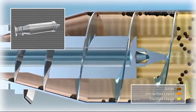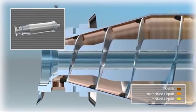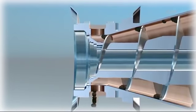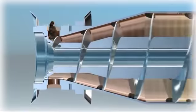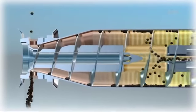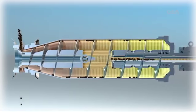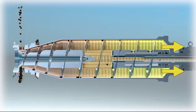The scroll, which rotates with a different speed than the bowl housing, transports the solids to the conical part of the bowl. At the end of the bowl, the solids leave the bowl housing via outlet openings. Liquid is separated constantly during this process. The clarified liquid flows in the opposite direction through the cylindrical part to the drain, where it flows out freely.